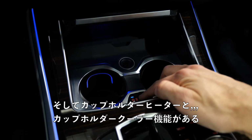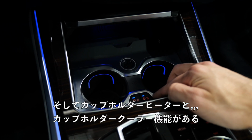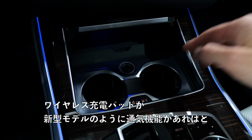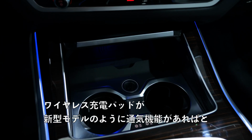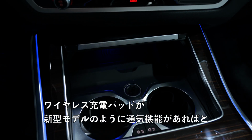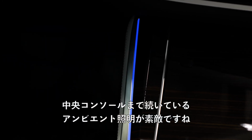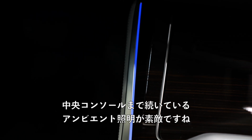You can also get here these heated and cooled cup holders. This is heating, of course. The blue is the cooling. And I would have wished that the inductive charging pad is now ventilated like in new BMW models, but they didn't do that. Really nice, by the way, how the ambient lighting is continued here in the middle console.